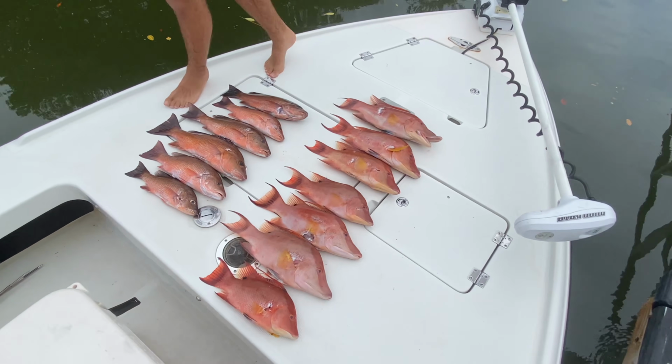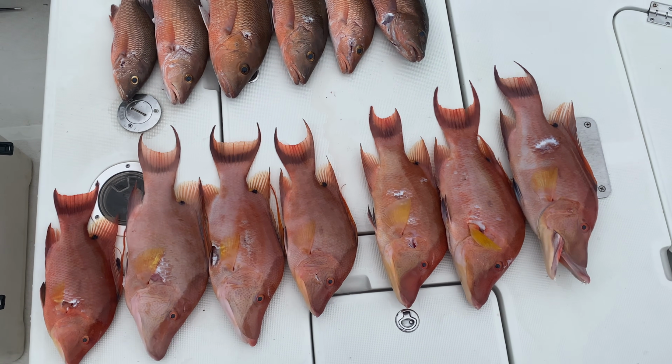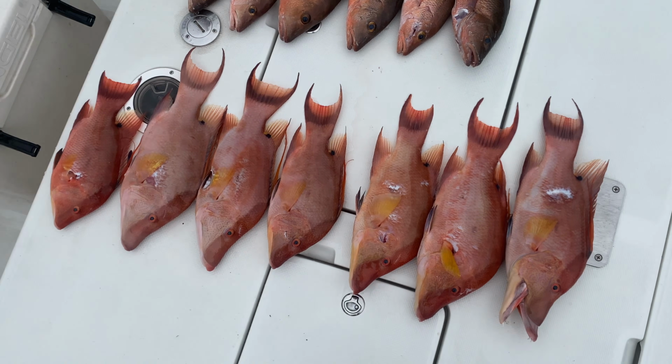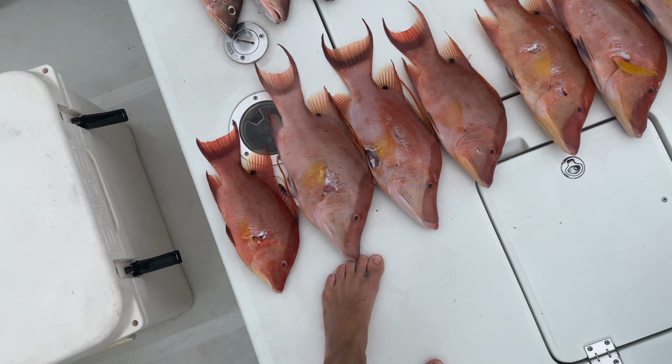All right, well, we just got back to dock. We got, how many hogs is that? I can't count. 7 hogs, a bunch of mangoes. These are not small fish either. That's a big mango. Good job, Alec. PB mango. Yeah. Got big old hogs.